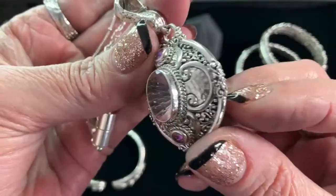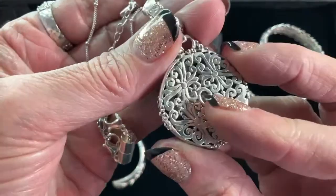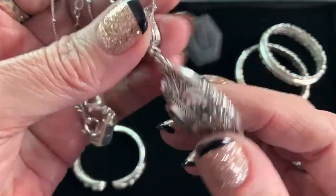Look at the beadwork. $79.99 on the ring. Do you see the side? All the way to the back. The beadwork. This is like one of my favorite things to do. Look at that. Oh my gosh.